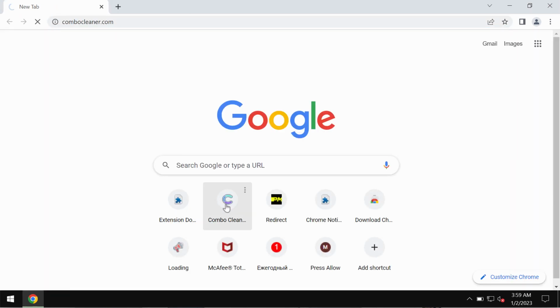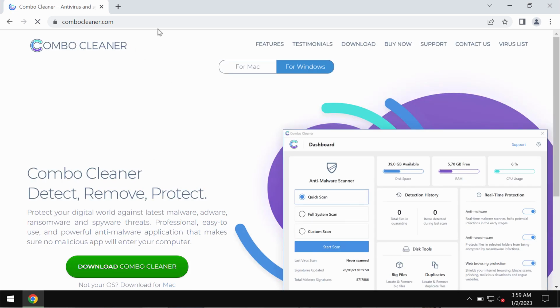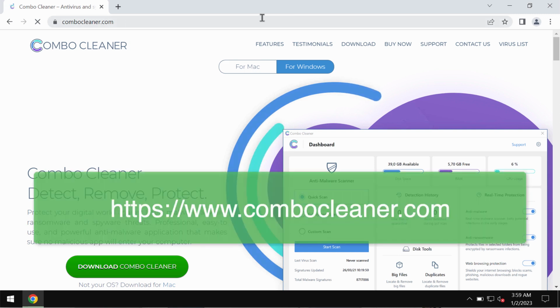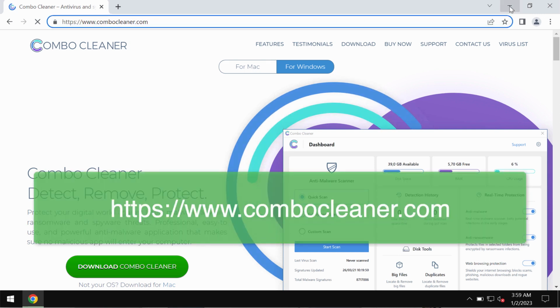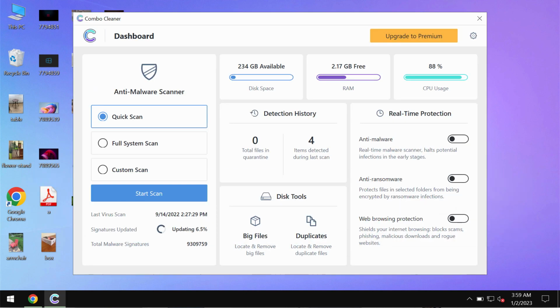We also recommend that you research your system with Combo Cleaner Antivirus. You may get it on this official page, combocleaner.com. Download the program, install the application, and begin researching the system. Combo Cleaner Antivirus will help you to detect and delete other threats.